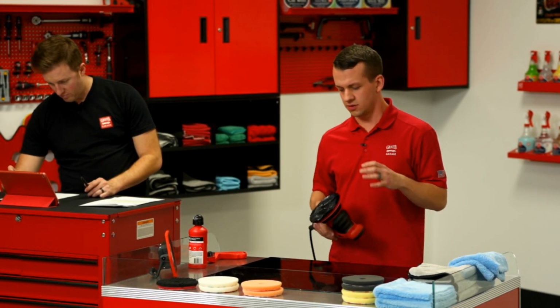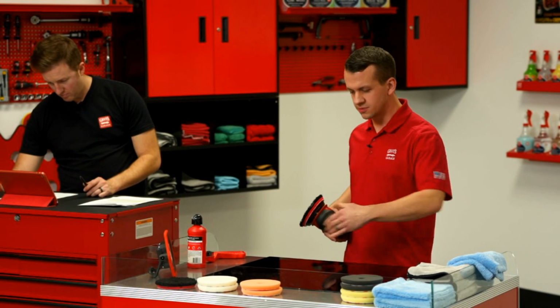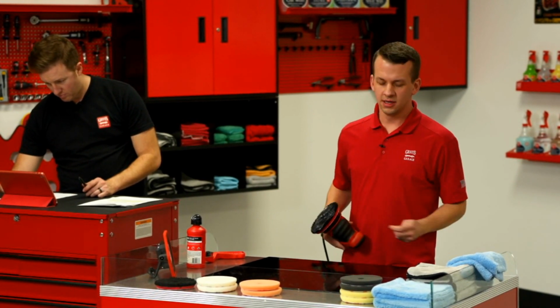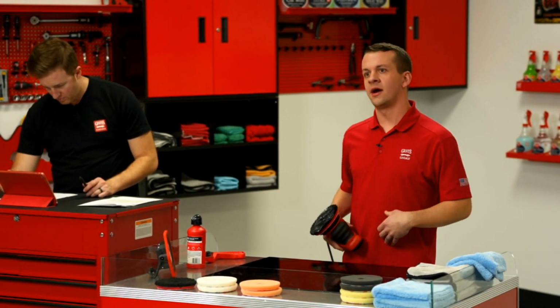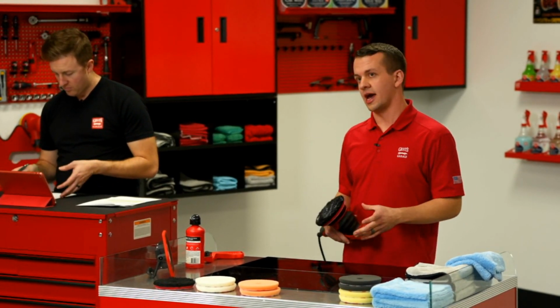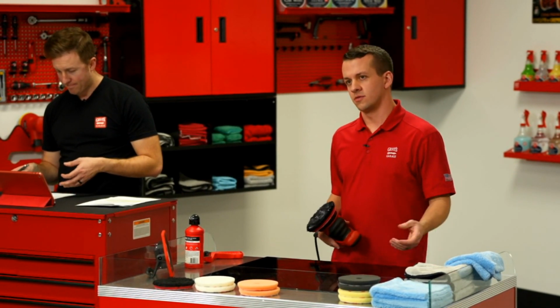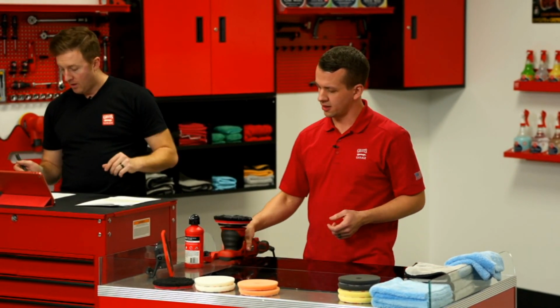Pretty much every section, every other section. And you'll gauge it, you don't have to reapply every time you move to a new section. Observe the product laying down on the paint. If you still have a good amount of product laying down and you're achieving the defect removal that you expect, you don't necessarily need to add more. Wait until the product's thinning out or you're not getting the same defect removal, then add more product there.